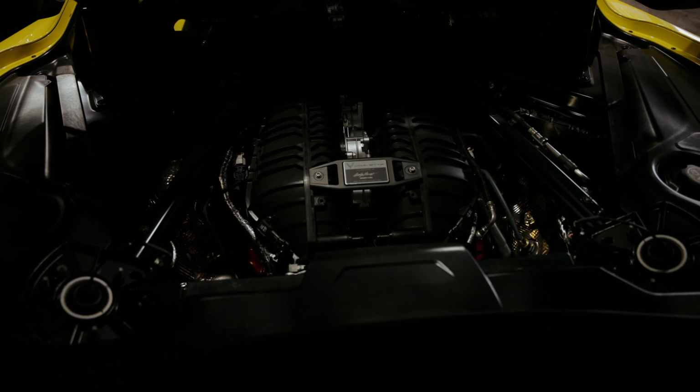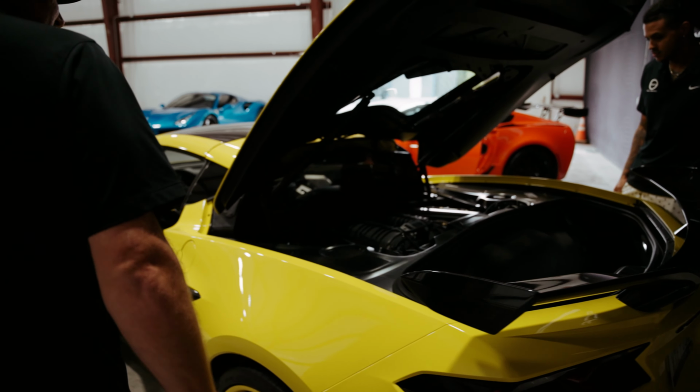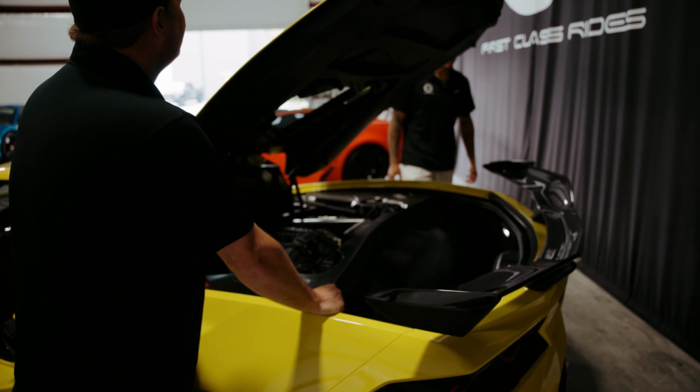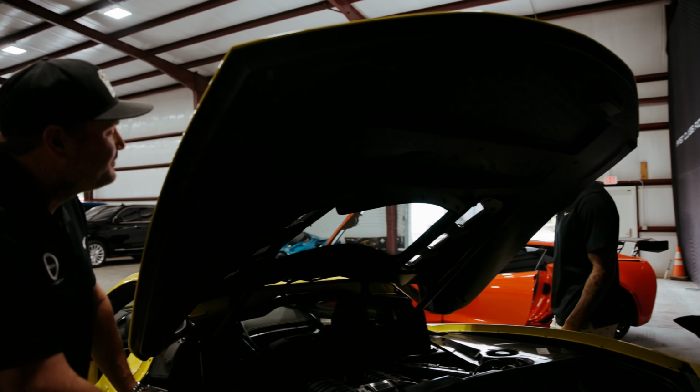We even have storage for the roof back here. So it's got a trunk and it's got a front trunk. Tons of storage. You can fit a golf bag back there. We could go play some golf in this. Definitely could. This could be a daily. Yeah, this could be a daily.